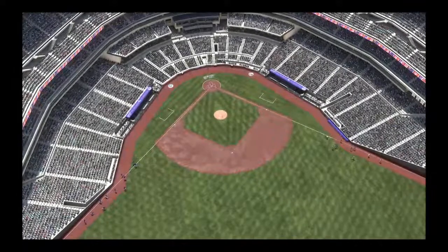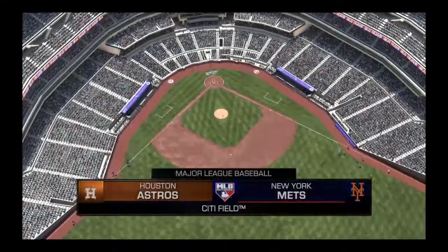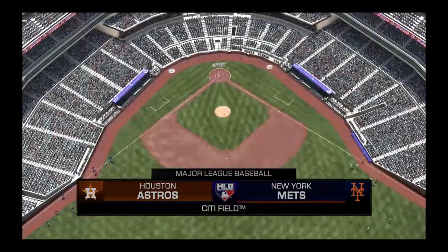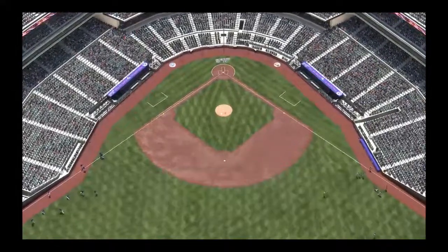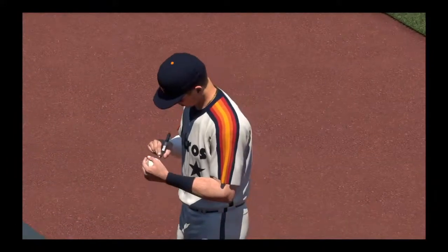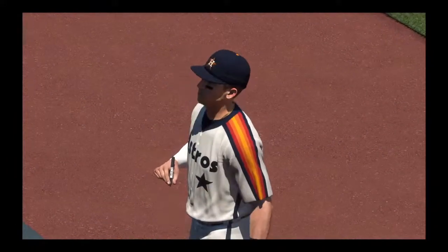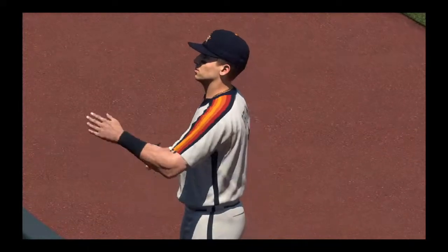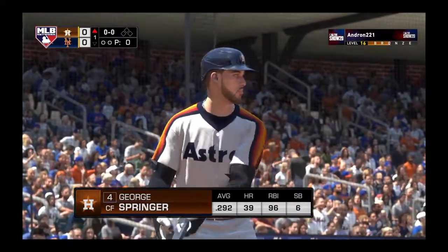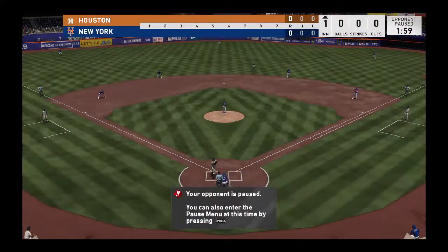Daytime baseball here on MLB Network. Coming up, we've got a good matchup in store between the Houston Astros and the New York Mets. Coming to the plate now, George Springer. And we are ready for some daytime baseball.